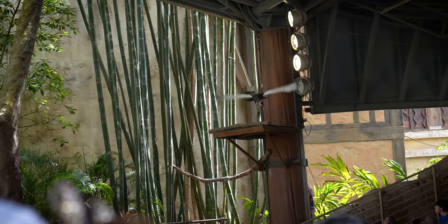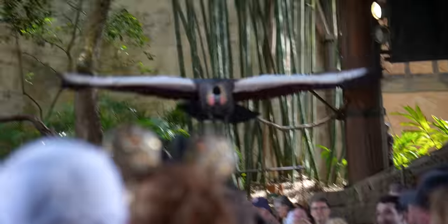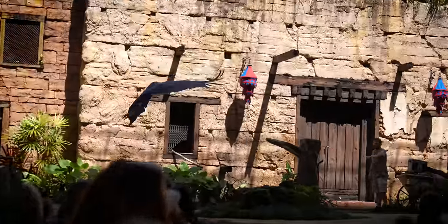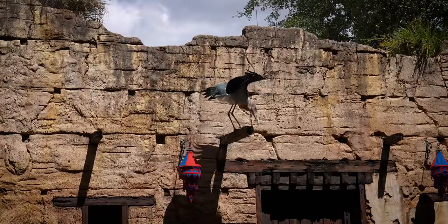Yeah, one of the birds came dangerously close to us. Really close to us. And we didn't get pooped on, so I feel like that's a win-win. Whenever I go to these type of shows, I'm always like, I'm gonna be the one person to get pooped on. But we didn't get pooped on, so that's a positive.